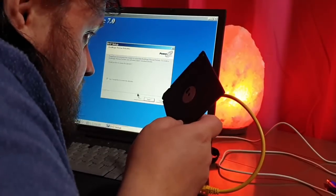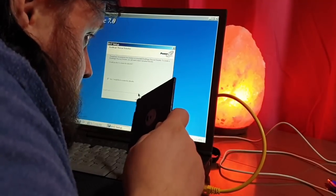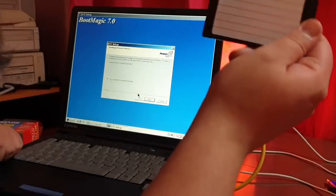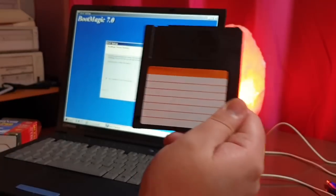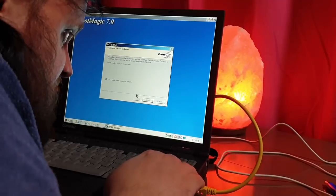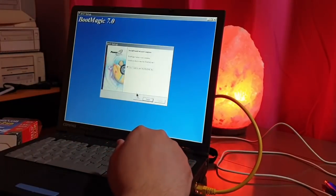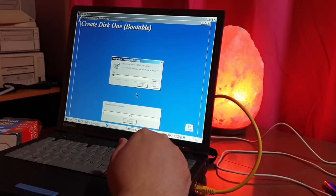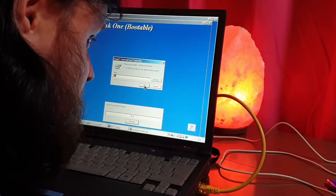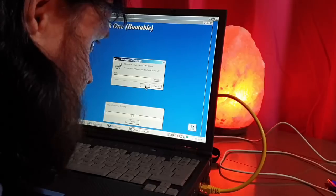PowerQuest recommends the creation of a bootable Boot Magic Rescue diskette. To create a Boot Magic Rescue diskette, you will need a blank formatted diskette. Got one! Would you like to create the diskette? Yes, I would like to create the diskette. Please insert a blank 1.44 megabyte 3.5-inch diskette.